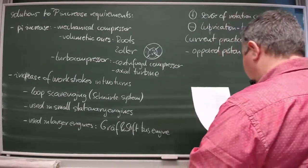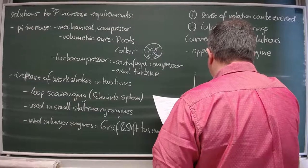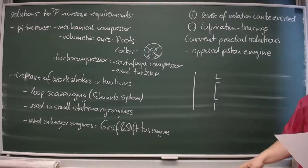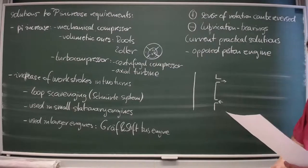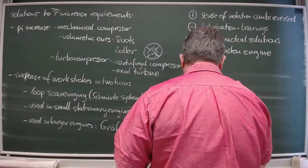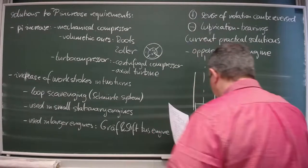And how does an opposed piston engine make this? It's really interesting to see. I'll try to make a sketch to explain. You get a cylinder which is open on both ends. On the side, you get admission and exhaust. In the lower end, let's say you get a piston, as usual, plus a crankshaft, bearings, and a connecting rod, as usual.